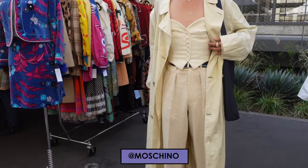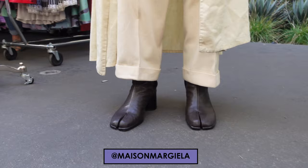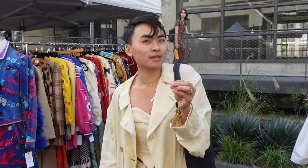This is Moschino. Wow. So, it's like a Victorian Edwardian riding jacket and then men's 30s, 40s pants. And then let's see the tabbies. I love the smile. Yeah. A little dainty moment. Just a little chocolate, or is it like a? I would say chocolate. Beautiful. Potted soil. Yeah, it's a potted soil.